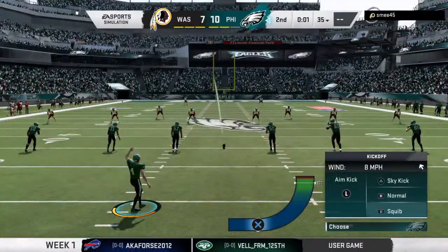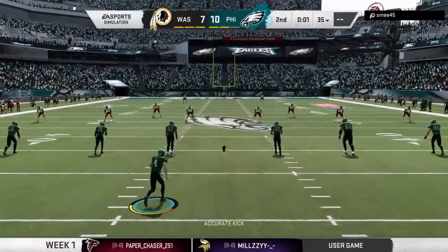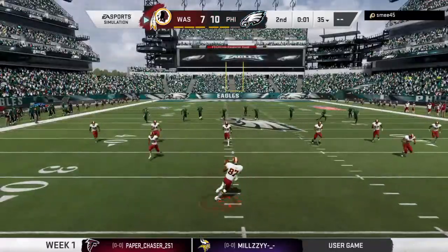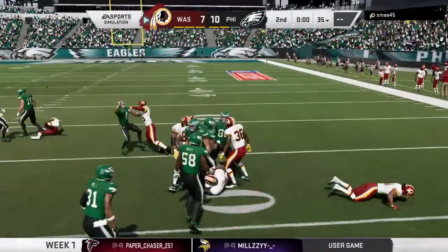Jake Elliott to kick off for Philadelphia. Now after the touchdown, here's Elliott on to kick it away. Short kick.